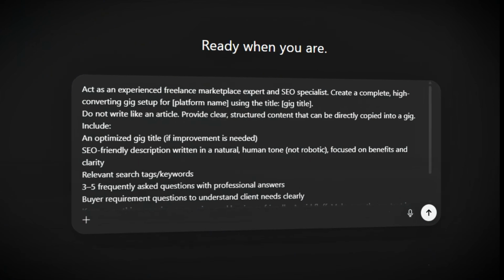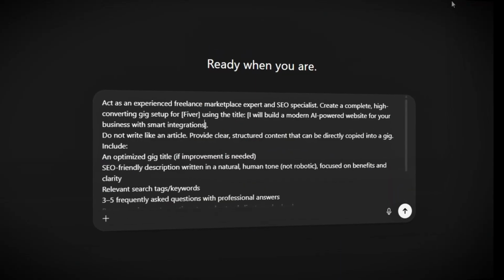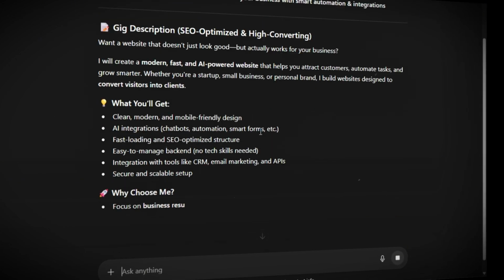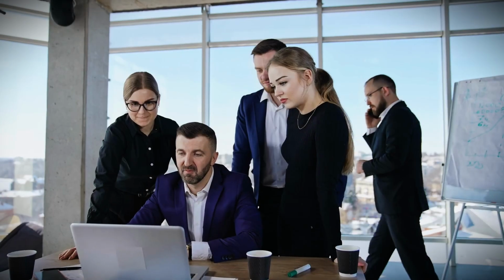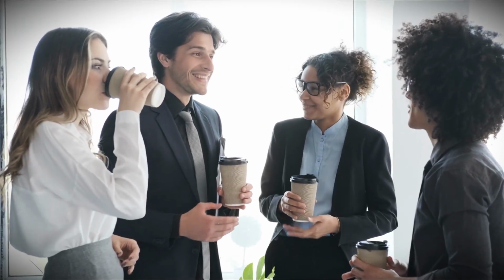I created this ChatGPT prompt that will handle your gig setup. Just insert the platform name like Fiverr here and the gig title here. And boom! ChatGPT will generate everything you need to list your service with full SEO optimization to help your gig rank higher. It's like having an entire marketing team, except this one doesn't request coffee breaks every 20 minutes.